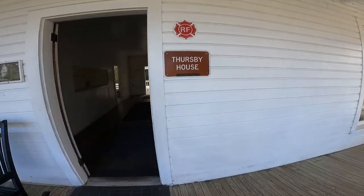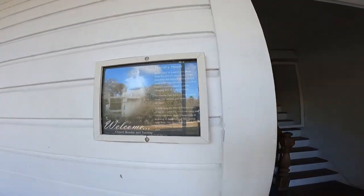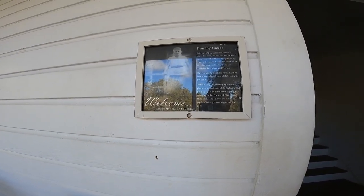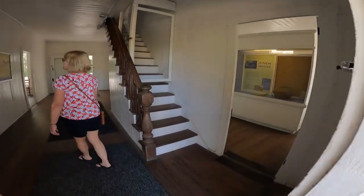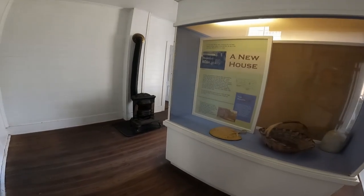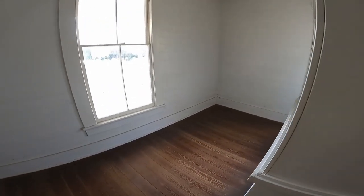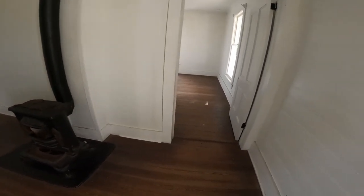So this is Thursby House. It's open to the public. Built in 1872. And it is really more of a museum now. It's not decorated or anything, with a few artifacts.